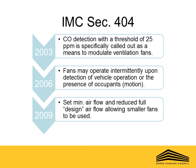In 2006, the code was expanded to also, in addition to carbon monoxide, allow motion detection. Now, motion, as Don said, was vehemently opposed because of really two issues that were quite contradictory. One, a stationary vehicle emitting exhaust would not trigger the motion sensors, and secondly, humans and other motion through the garage would trigger the ventilation, even though there was no event in terms of rising levels of carbon monoxide. So since 2006, with a lot of people advocating for the change, that needed to be done. In 2009, the design airflow was reduced so that the fan sizes could be reduced.